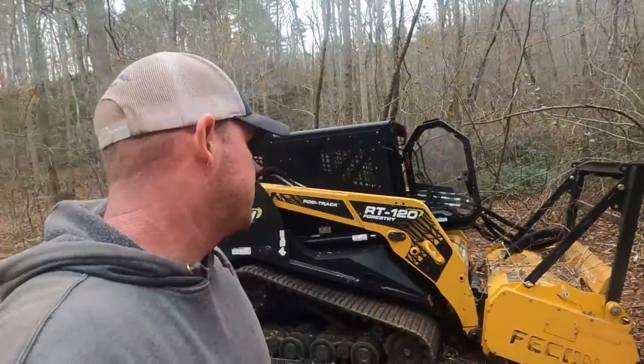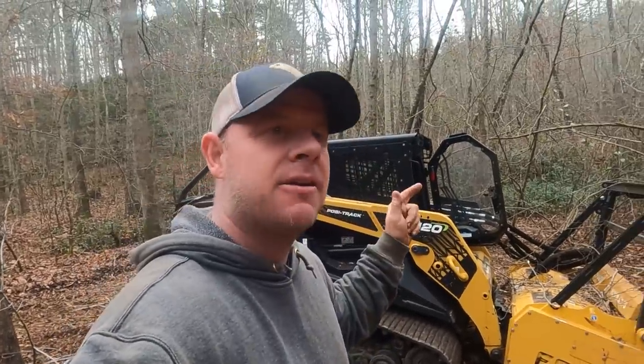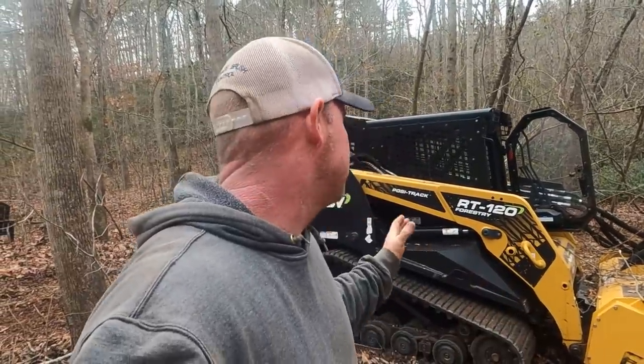It's been a great machine. I love my ASVs. I would not buy anything else. If there was something better out there, I would probably have it. But as far as for mulching, this is a great mulching machine. Absolutely love it.